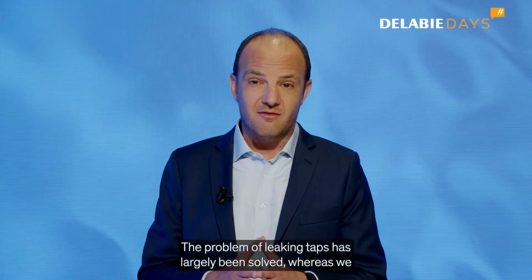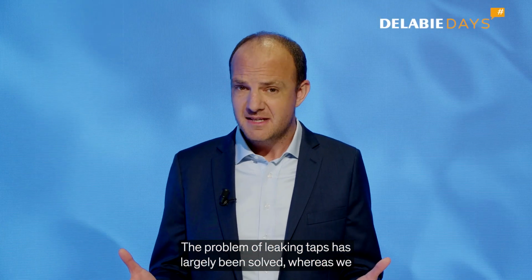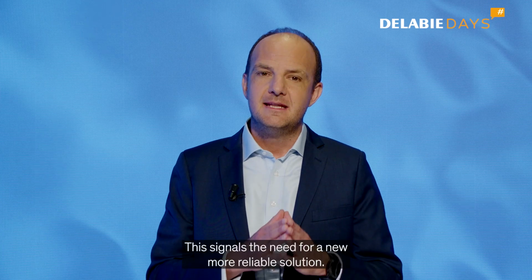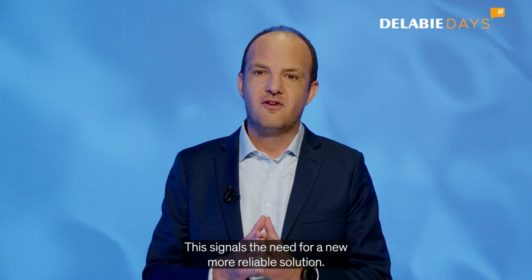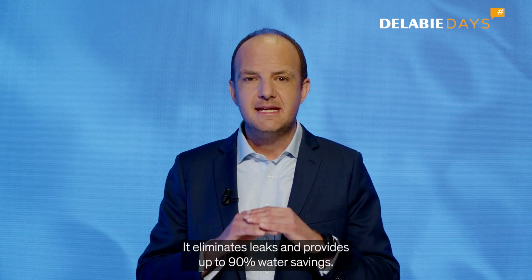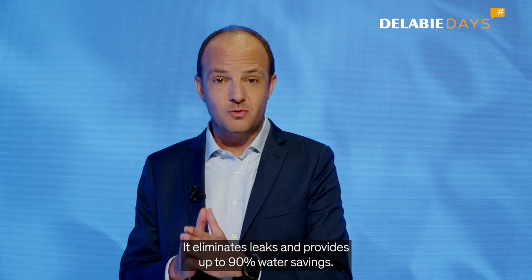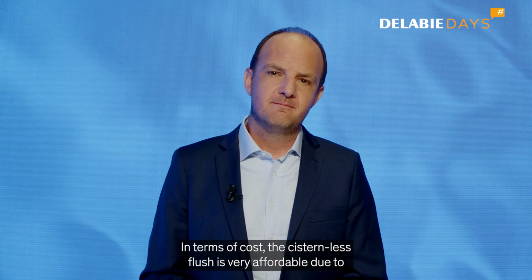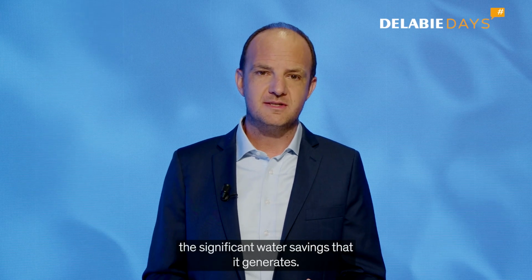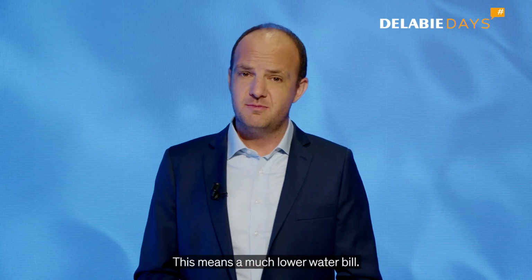The problem of leaking taps has largely been solved, whereas we continue to accept leaking toilets. This signals the need for a new, more reliable solution. And the cistern-less direct flush toilet is the solution. It eliminates leaks and provides up to 90% water savings. In terms of cost, the cistern-less flush is very affordable due to the significant water savings that it generates. This means a much lower water bill.